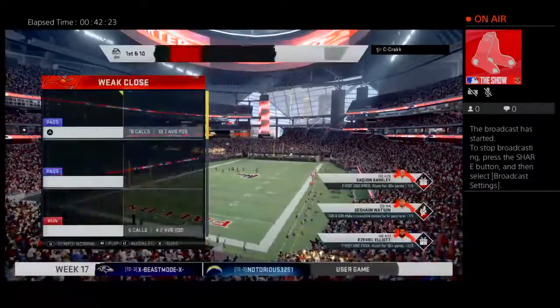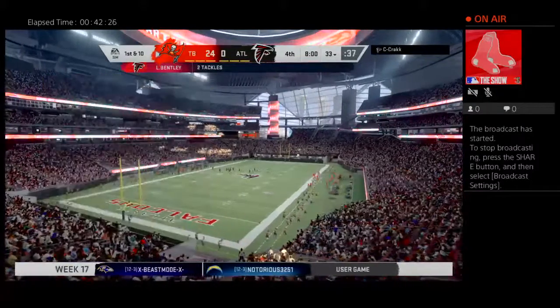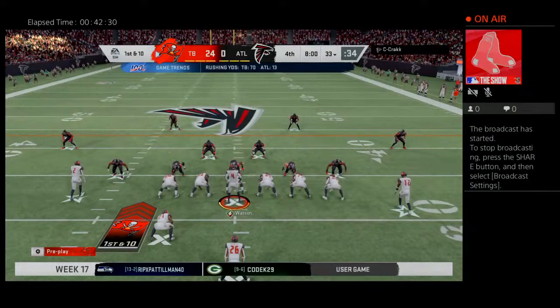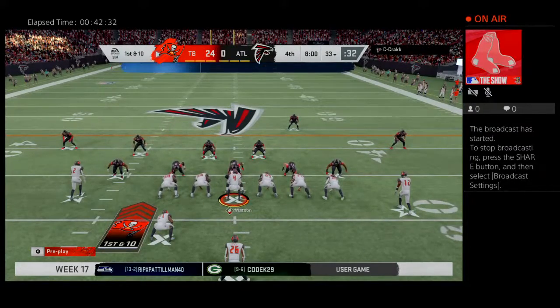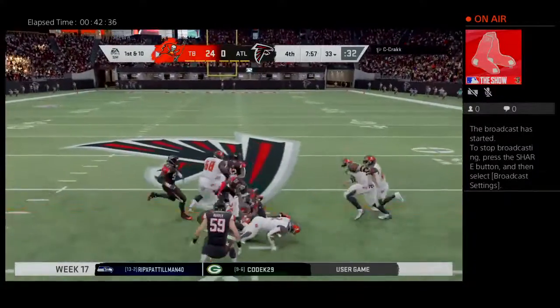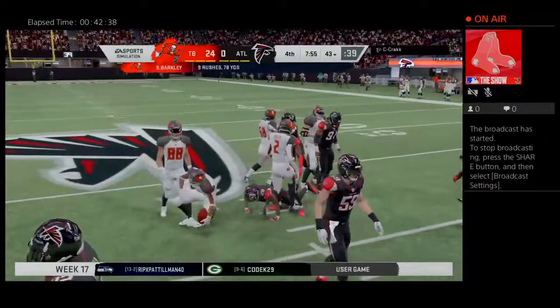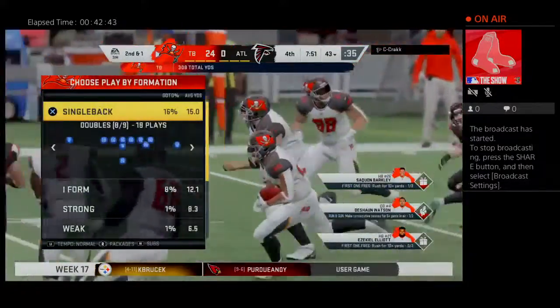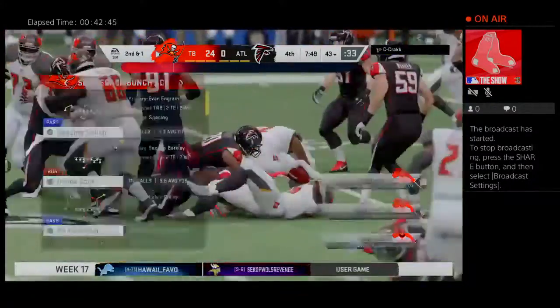Back now in Atlanta. A lot of folks starting to make their way to the parking lot. Their guys trail big here to begin quarter number 4. So they'll come up 1st and 10 now from the 33. Barkley. And he's across the 40, 3 extra yards to the 43. Give him 9 on the carry that time, and they're set up with a 2nd and 1.